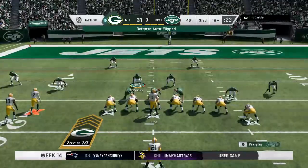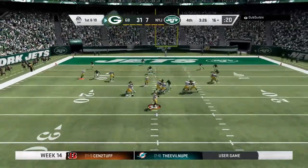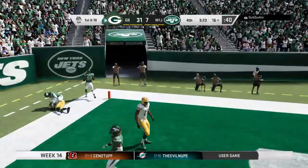Coverage has been a problem all game long. And I would say that going along with that has been confidence. Because even if they had the right coverage, they've still dented them. And now it's been a real issue for them during this game.